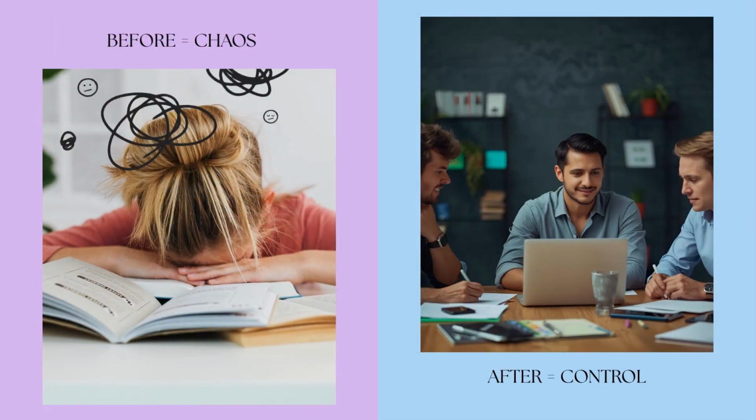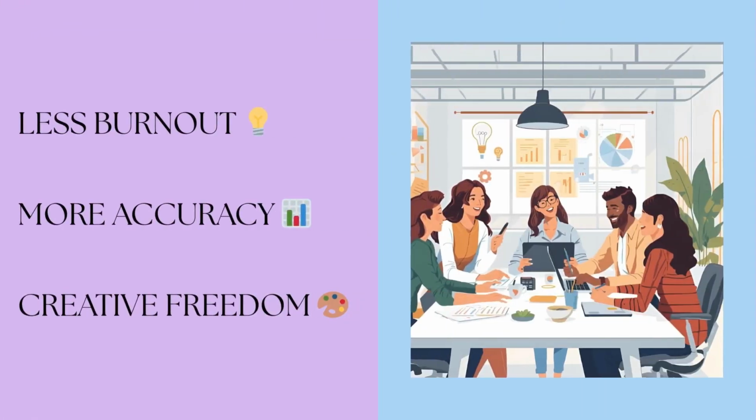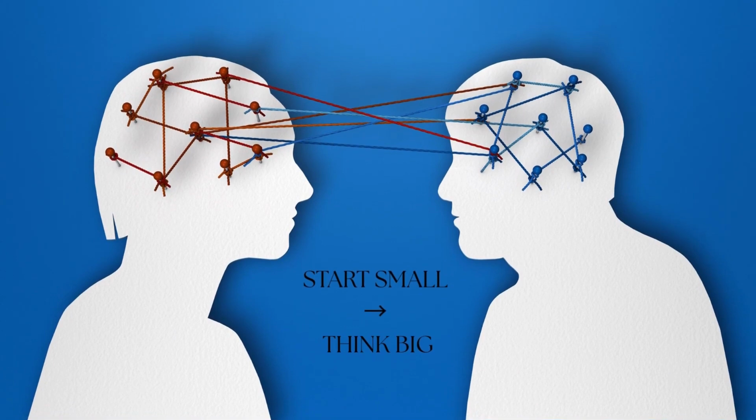Now here's what most people miss. Automation isn't just about saving time. It reduces burnout. Your team stops drowning in repetitive tasks. It improves accuracy. No more human errors in spreadsheets or missed emails. It makes your business scalable. You can grow without hiring 10 more people. And most importantly, it frees up your creativity. When your brain isn't clogged with admin work, you actually have the energy to innovate, strategize, and build new opportunities.